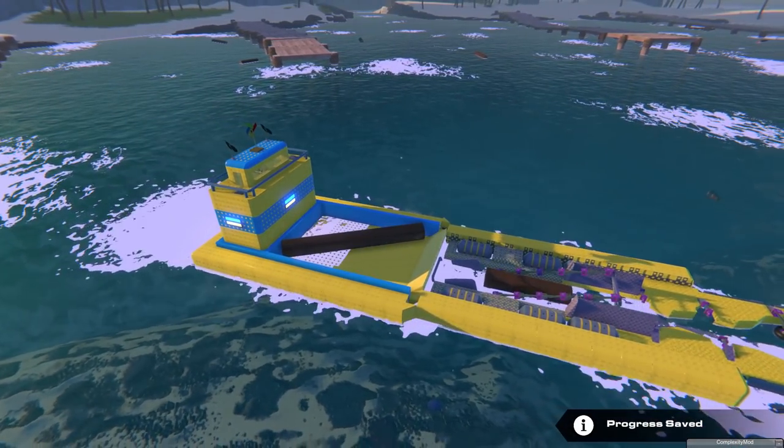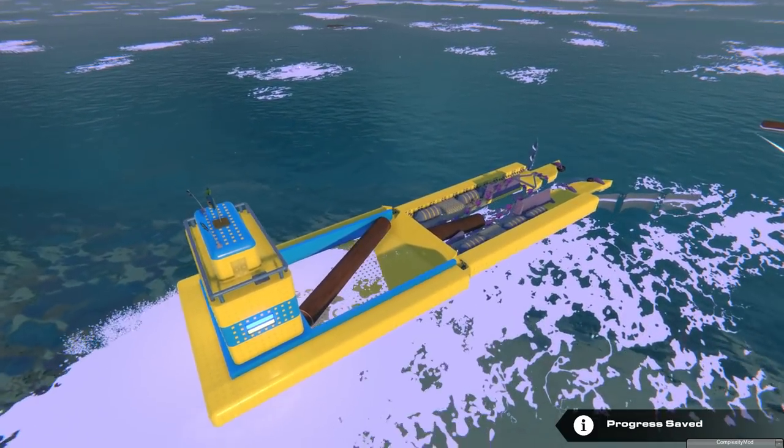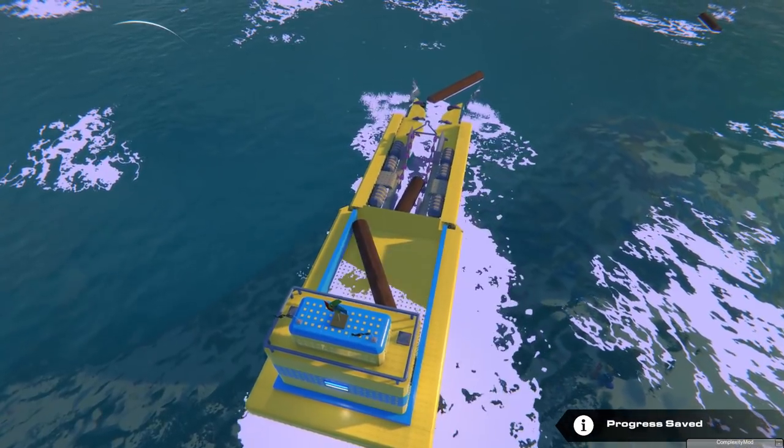Okay, let's see how it deals with a short one, actually. We haven't tested that. Man, if I can get three in here, I'm gonna be so happy. Funnel ya in.